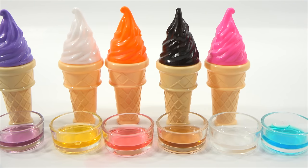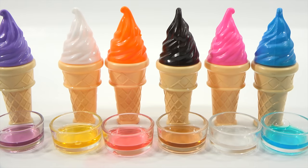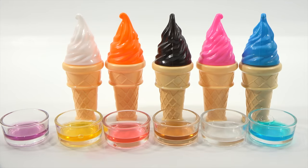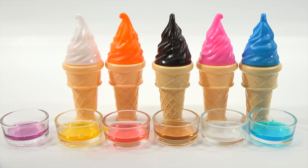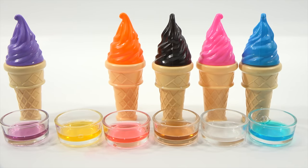All right. Okay, so now we at least know all the colors. Now, do they blow bubbles? I will see. Here is the purple one. Nice bubbles. Okay. Here is this one here. The scent. Can't tell.